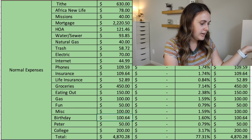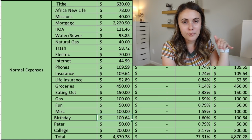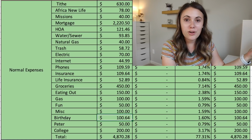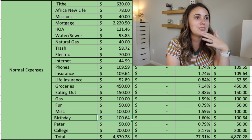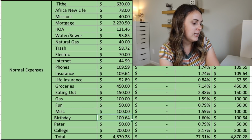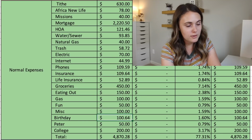We have another special line item this month, birthday, and this is kind of where every extra dollar has gone, every extra penny in our budget has gone to birthday. So Jacob is actually turning 30 this month in October, which is crazy. So excited, and we want to celebrate him and do that. So $100 here is what we will allocate for his birthday.